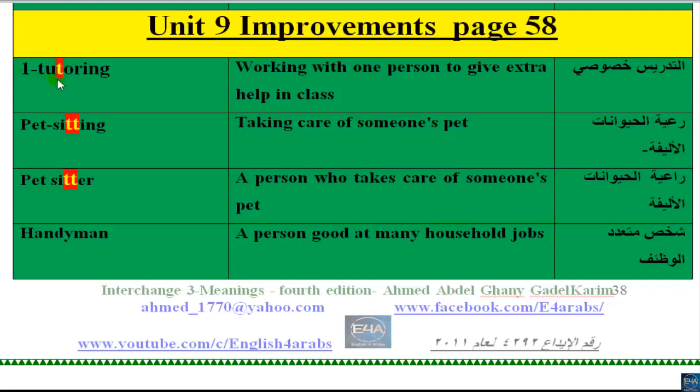1. Tutoring, T, soft D, tutoring. British, tutoring. American, tutoring. Working with one person to give extra help in class. American, class. British, class.